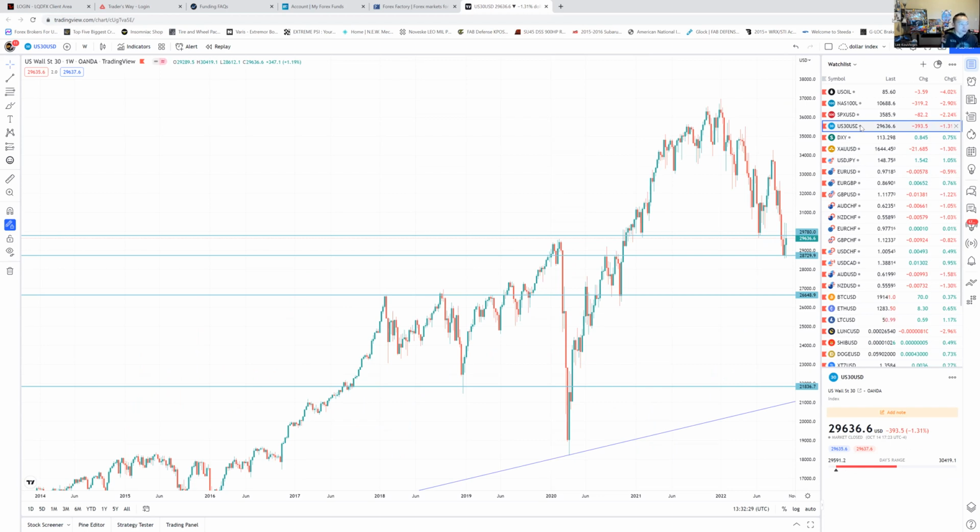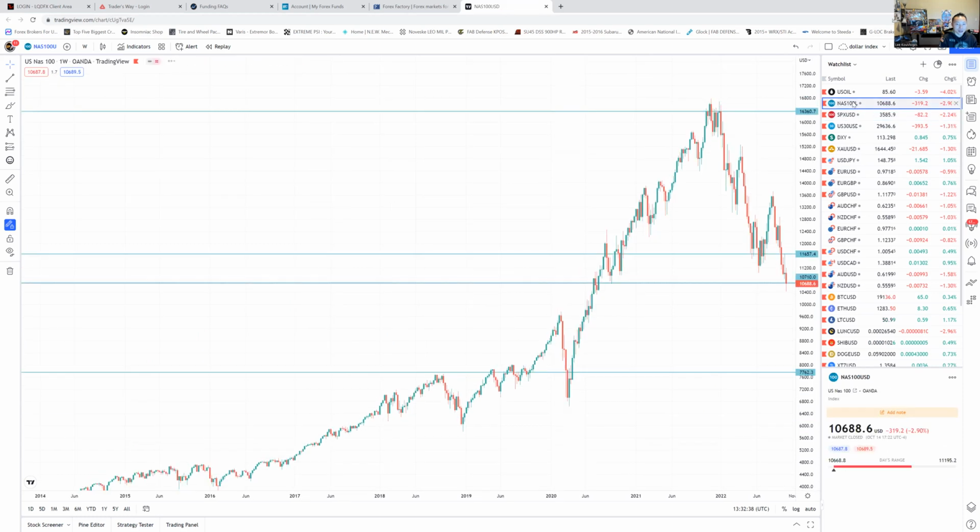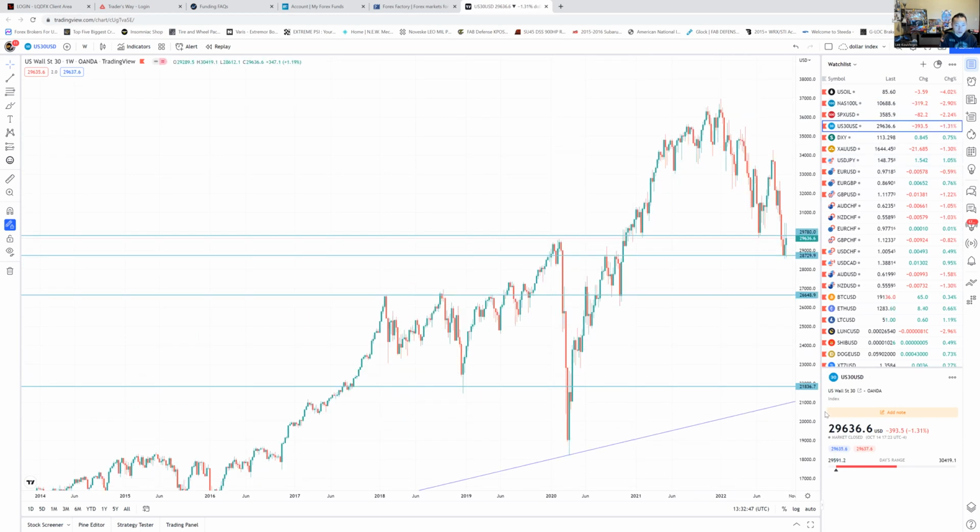So US 30 going back down, looking to sell US 30, all the indices. This is S&P 500 and this is NAS 100, which is NASDAQ. So looking at a further move down for all the indices. Looking for US 30 to come back down to 29,000. And then we'll see if it breaks that support price under 29,000 back to 28,000. And then we'll see where it goes from there.